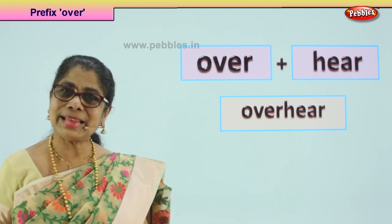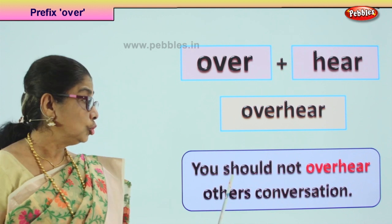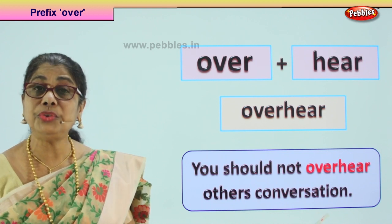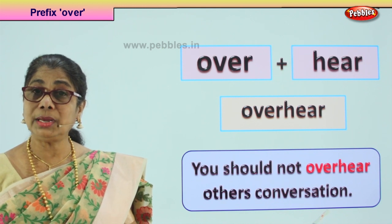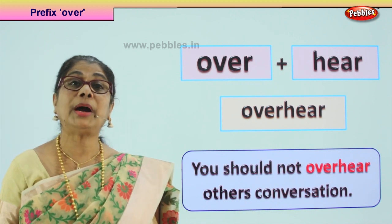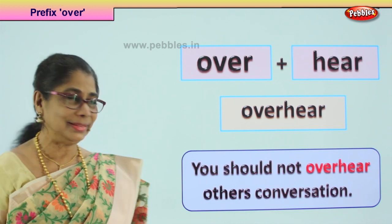Let's look at the sentence we have for you. Shall we look at our sentence? Good. You should not overhear others' conversation. Sometimes you're very curious. What is Dad and Mom talking? What is uncle and aunt talking? You will strain your ears to overhear what they are talking about, who they are talking about, what matter they are discussing. But it is bad manners.